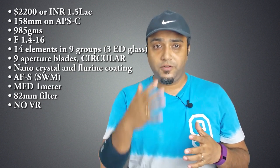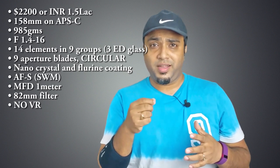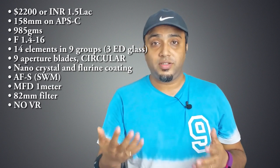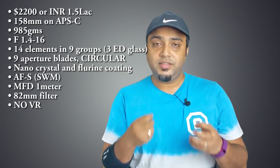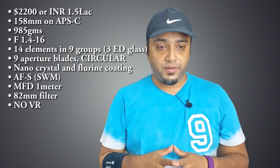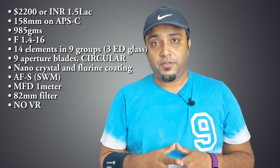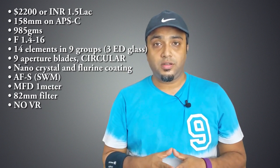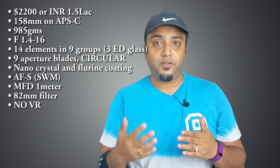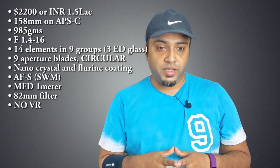That's a great deal. Now, fluorine coating actually repels dirt, water, and liquid when they come and try to stick to your lens. They cannot actually stick to your lens. It's easier to use this lens outdoors. You do not have to wipe your lens too often. And what it has, of course, is AFS, meaning silent autofocus. SWM is what Nikon calls it, Silent Wave Motor. It is also an internally focused lens, so your lens length won't change while focusing.